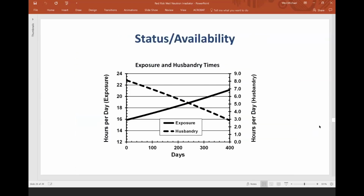In terms of the availability, we generate neutrons with a radioactive source, which has a half-life, which means that if we expose animals to a milligray per day, when we start off with a fresh source, that source will give you a milligray per day in 16 hours. So essentially, the animals are exposed for 16 hours, and then the source is retracted, and you now have 8 hours to do husbandry.